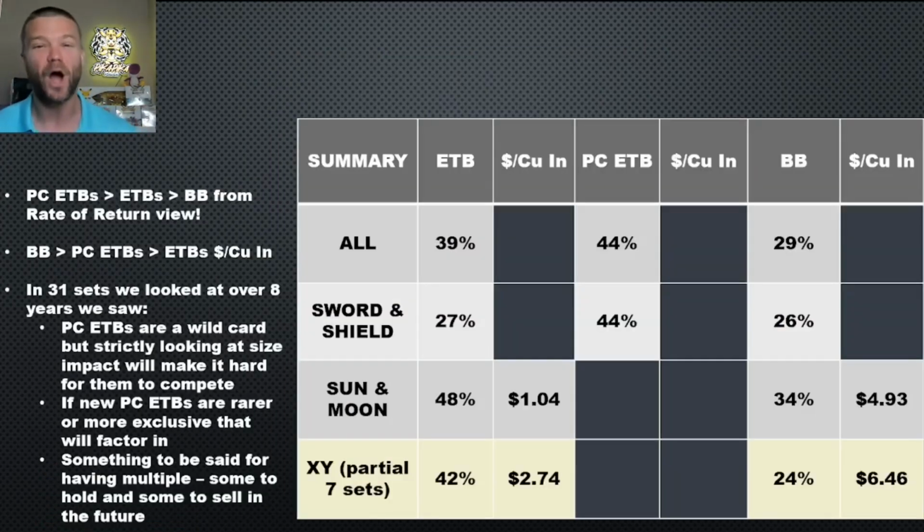So then at the end, we always like to summarize everything, right? Pokemon Center exclusive ETBs are greater than ETBs, which are greater than booster boxes from a rate of return view. Okay, so just from an overall percentage rate of return. But then when we do the very important callout that you guys had and we look at a size perspective, guess what? Booster boxes are the winner when you look at it as a dollar return per cubic inch. Pokemon Center exclusive ETBs come in at number 2, and regular ETBs are at the very bottom.